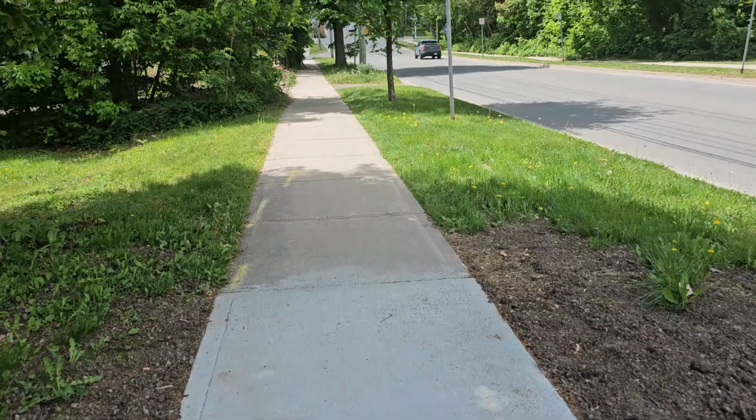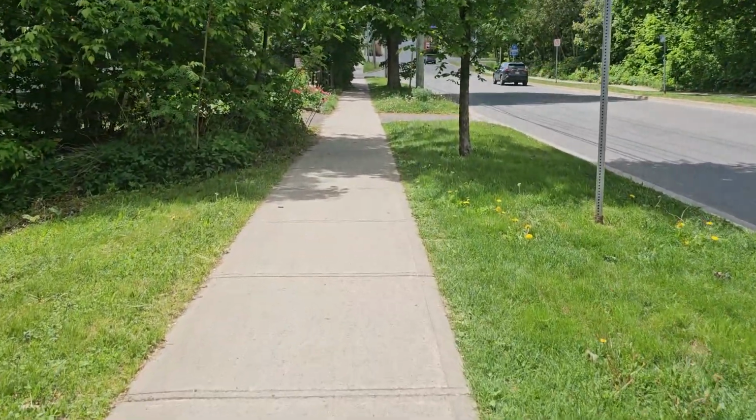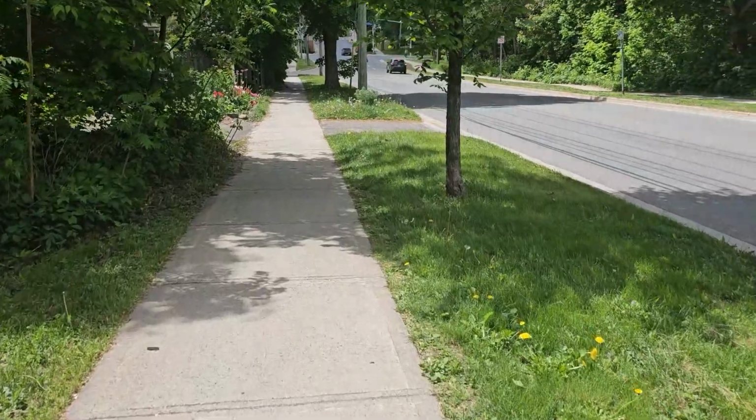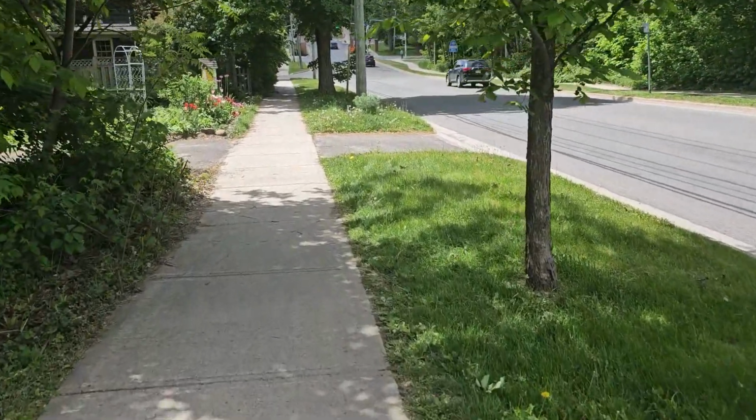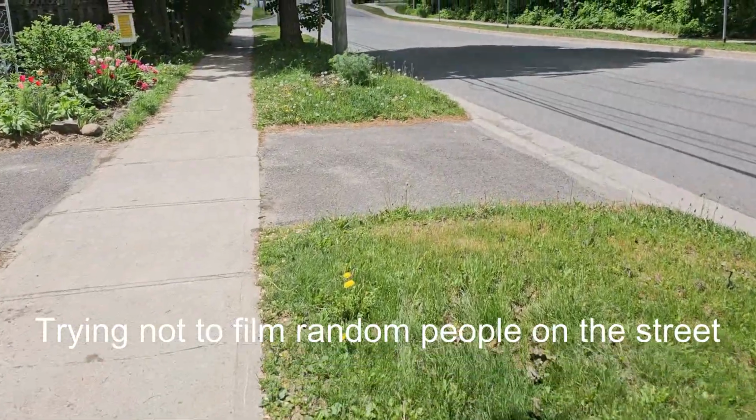Oh, wrong way. So this one's on the side of a busier road, so I had to park on a side street. Technically not supposed to be parked there, but I should be fine for 5 minutes. Oh, sorry.